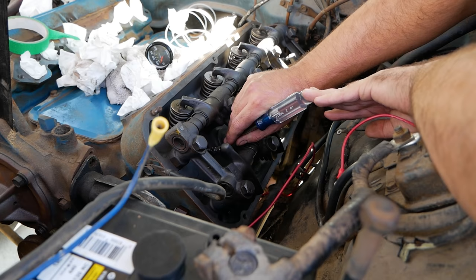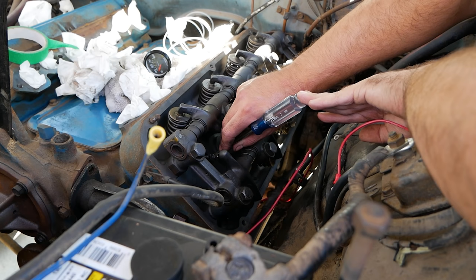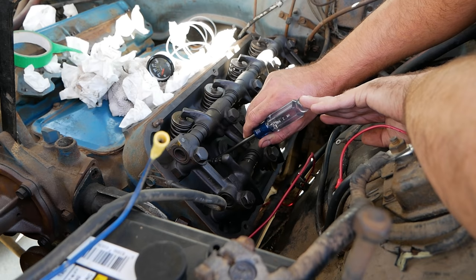Yeah, I'm seeing the pulley turn, but I'm not feeling much. Perfect. Yeah. So we want to be right about there. I feel an easy spot right there, so that feels right to me. Okay.